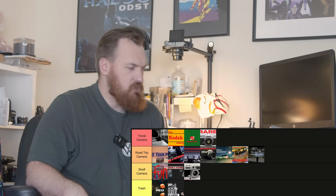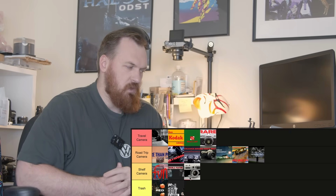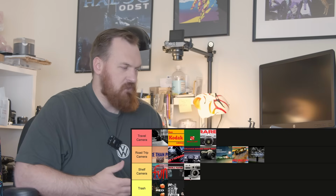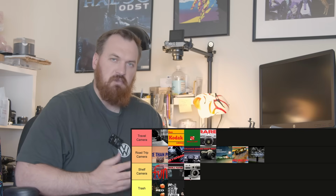We have the Nikon F2. This is where I'm probably going to get some pushback. I didn't really enjoy this camera, and I still don't really enjoy this camera all that much. For me, more of an F3 guy. I feel like the F2 is a travel camera for a lot of people, and I respect that.